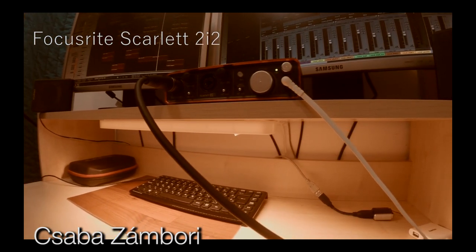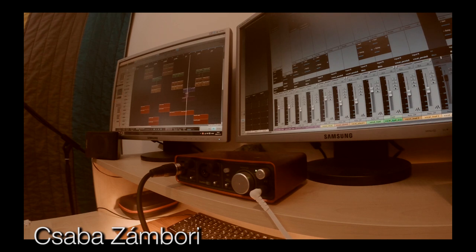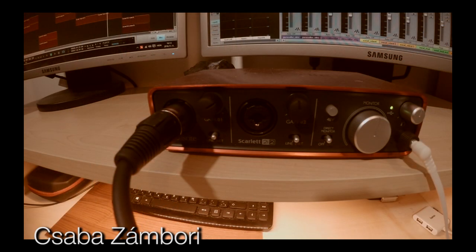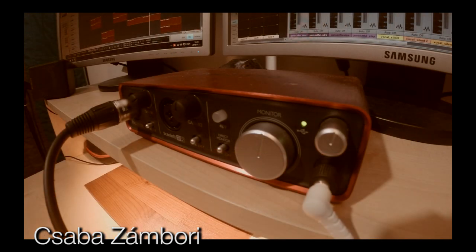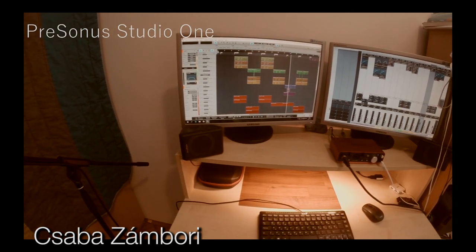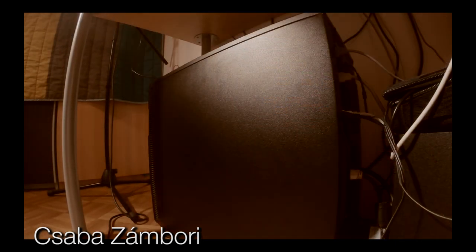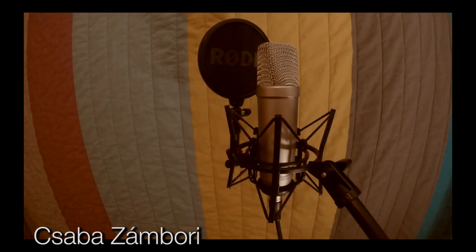Focusrite Scarlett 2i2 interface. This is the old version. Now you can get the new one. It's pretty cheap. Two inputs, two mics or two instruments, and this is enough for me. I'm using Studio One software. In my work, I'm trying to focus on what's in front of the microphone.